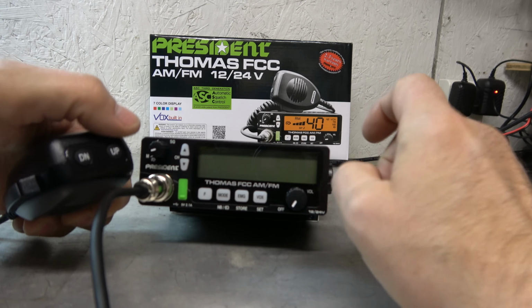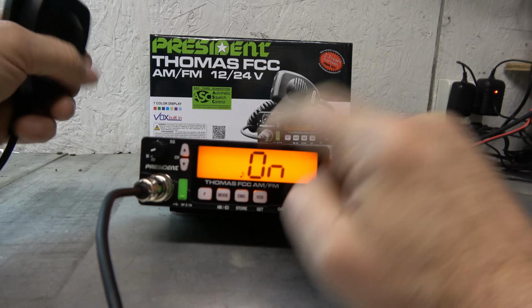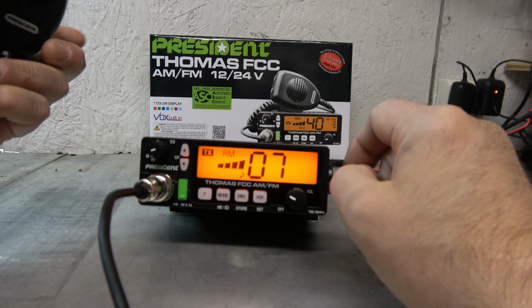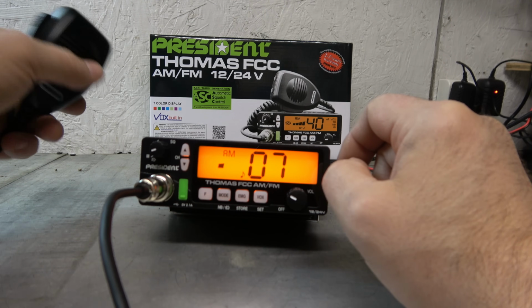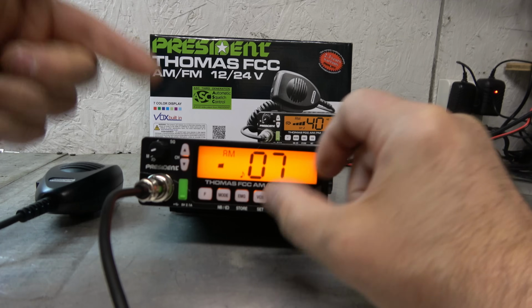You press the up button, turn the unit off, press the up button. And now we see a little musical symbol down there. And you can't hear it, but if I activate TalkBack, you'll hear it. Now it's sending out a Roger beep. So that's kind of cool.